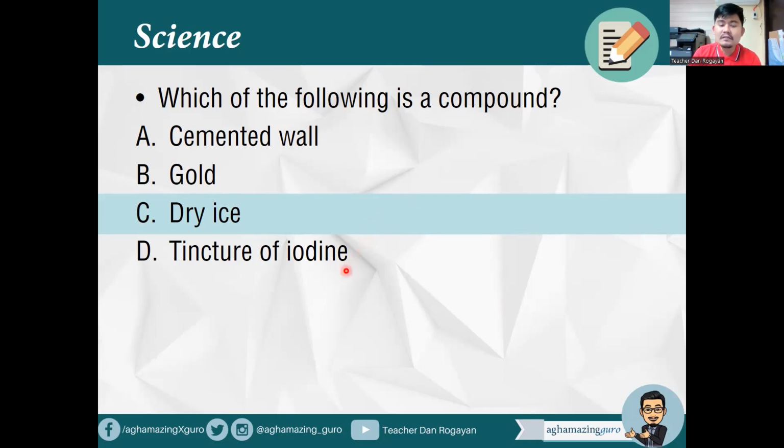Iodine, of course, is also an example of an element. What's the chemical symbol of iodine? What's the chemical symbol for iron? Iron is Fe, ferrum, di ba? Alright, so what else? Cemented wall, it's just a mixture.